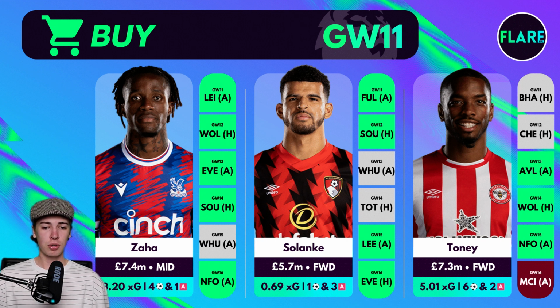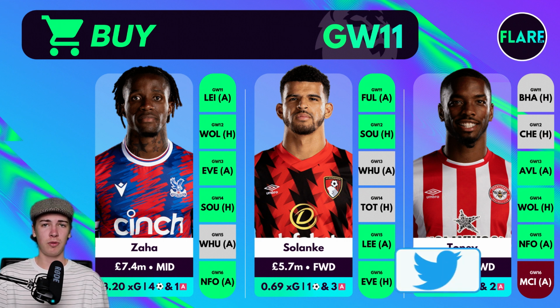Starting off with the buy options, Wilfried Zaha was able to get himself an assist last week, picking up 5 points. And for that reason, we think he's going to be a great buy option from game week 11 onwards, as Crystal Palace do have some very good fixtures coming up. He's coming in at £7.4 million, so a very decent mid-price midfielder option.